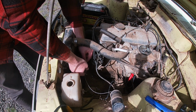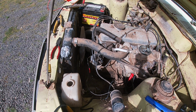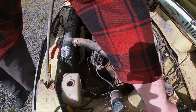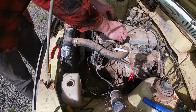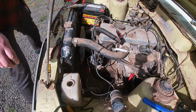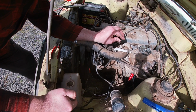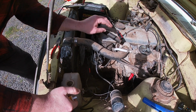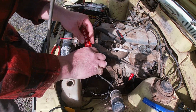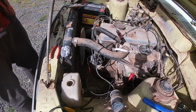Give it the pull test. She's right. Oh, I left the ignition on all that time. Good job. So now we'll run the test again and see if we've got spark to number one cylinder. No spark. We've got 12 volts to the positive side of the coil still, so must be those points.